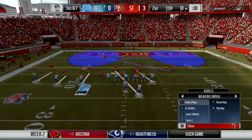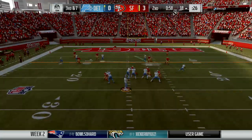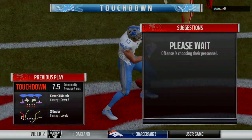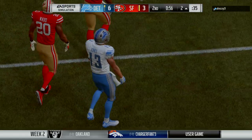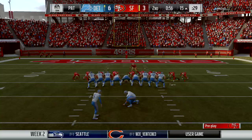I think what we're seeing here is the modern version of workhorse in the NFL, being able to run it and catch it with equal proficiency. And he's got it. And he'll get into the end zone. Touchdown, Detroit. T.J. Jones, his first touchdown of the new season. And the Lions are in for 6.